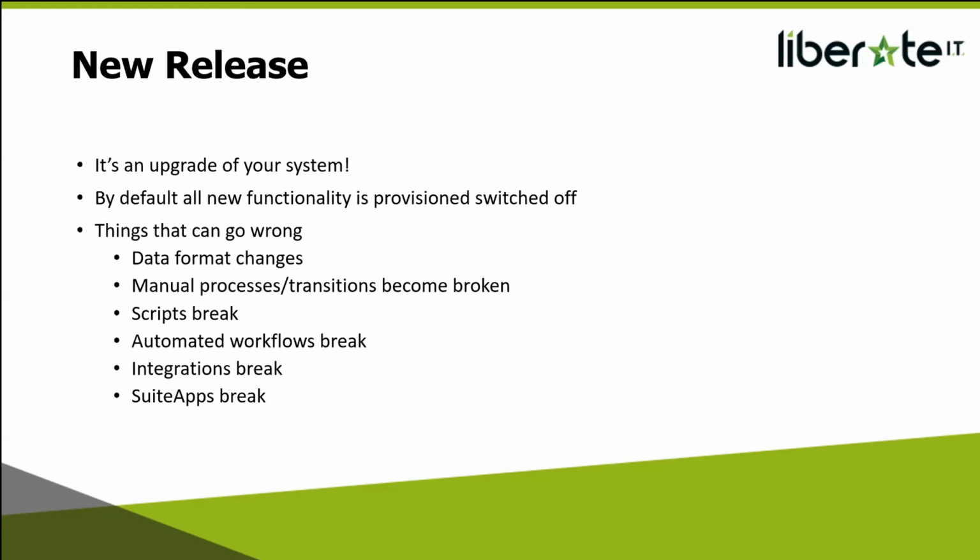There'll be new training aspects. There'll be testing that you'll need to do. So it comes switched off. Having said that, there are things that can go wrong.